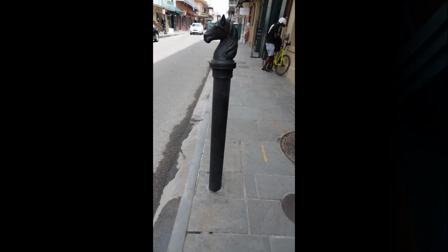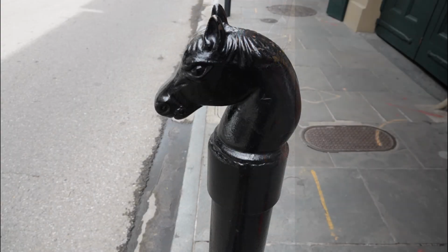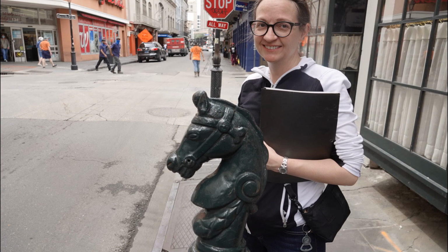We saw these cute little hitching posts all over the French Quarter and we were curious about them. Found a lot of online posts stating that they were antique leftovers, but one really believable local article said that they were installed in the early 60s to keep people from parking on the sidewalks.